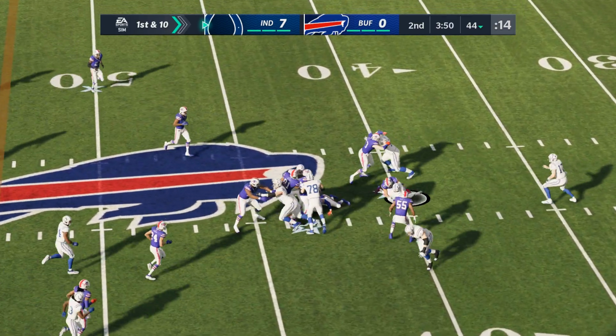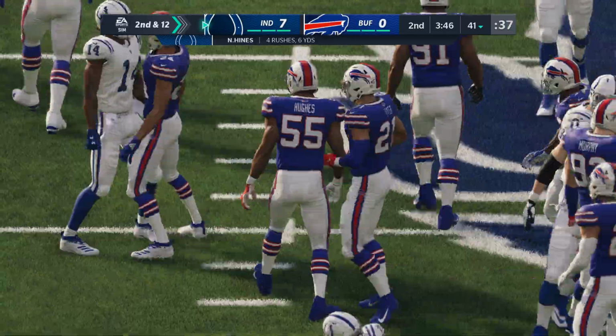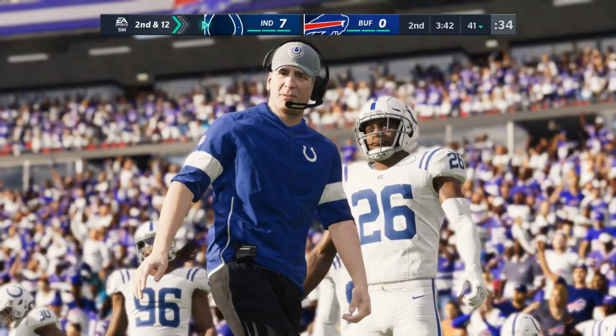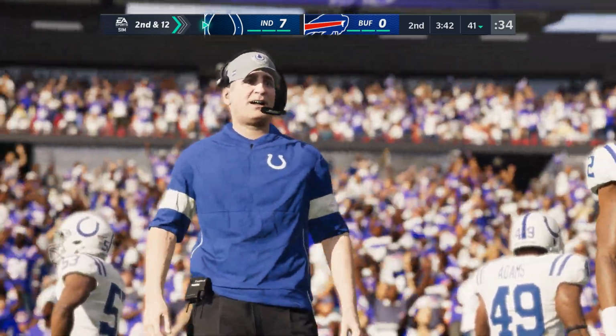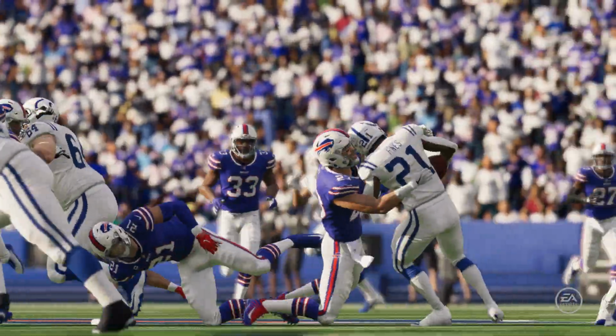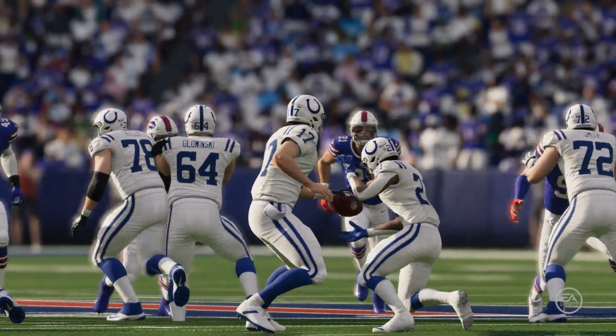On first down, it's Hines. And the second wave of tacklers is going to get him as they stop him behind the line. 2 yards the loss, 2nd and 12. This defense has really flown around in the first half. They've gotten to the ball carrier before they can really get started. The offense has got to come up with something else in order to try and get this running game going.